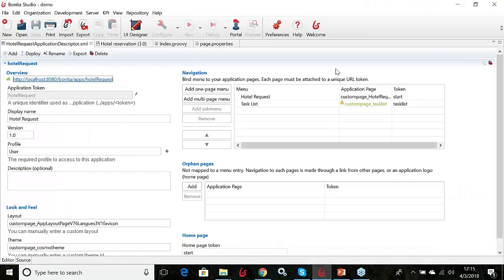I just switched from PowerPoint to the Bonita Studio, and what you're viewing here is an application descriptor. A lot of stuff going on here, but basically this allows me to build out an application. This application consists of 2 pages, hotel request and task list. I gave it a unique URL, and you can give this to your end users. They can log in and work on this particular application.